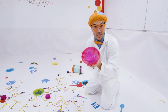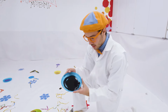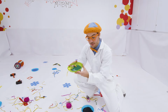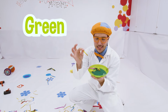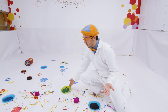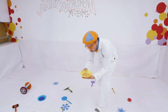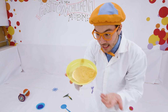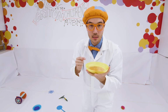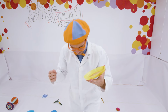We have some pink paint and a lot of colors actually. Some black paint. Ooh. And we have some green. Ooh. And it's got some confetti in it. Whoa. And it looks like we have a lot of other colors. We have, ooh, this paint is gold and it's really shiny. Maybe we can think of something really beautiful to paint with this gold paint.